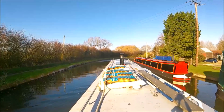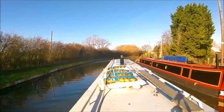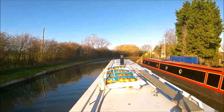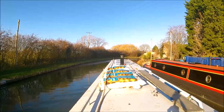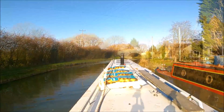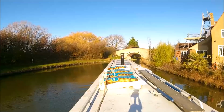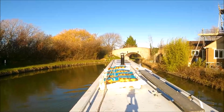I've noticed a lot of boaters don't cruise in the winter, or don't like cruising in the winter. But I don't mind it if the weather's nice. It's very quiet. I mean, have you seen any other boats moving? And if I do make a little mistake, there's not so many people out here to see it.